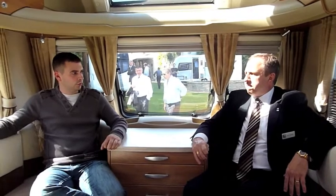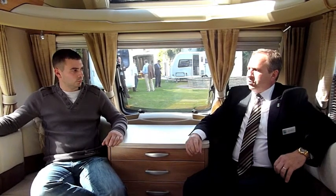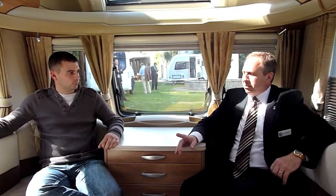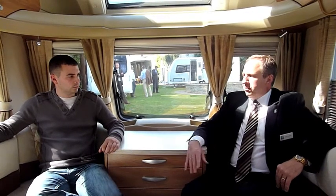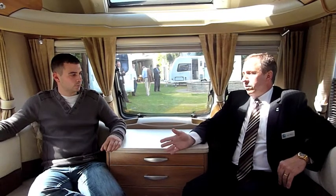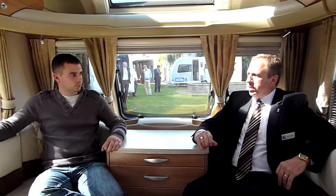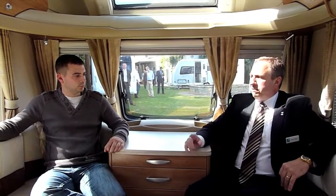Great. And Conqueror, you've got a new layout with an island bed, you turned it around. And yeah, twin axle Conqueror, the 2 layouts in particular, the 630 Conqueror and the 645 Conqueror. The 630 first off is a layout that we've changed around a little bit. We moved the fixed bed from the offside to the near side, put a low level TV unit in which drops down from above, similar to the Challenger 570, and put a big fridge freezer on the other side, on the offside by the kitchen, and moved it away from the door where it was previously, and that's opened up the caravan tremendously.